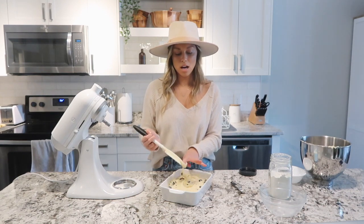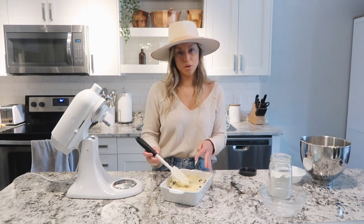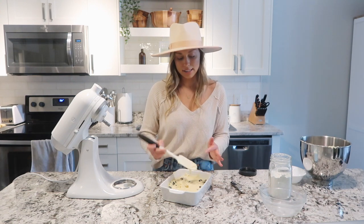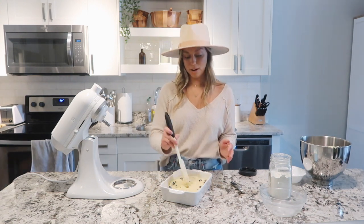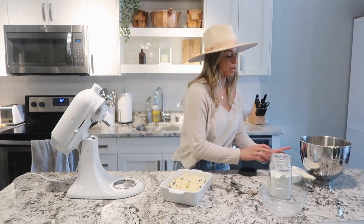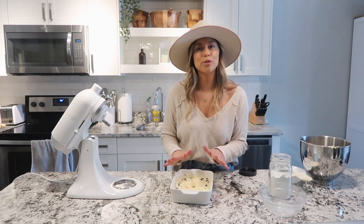So this one takes quite a bit longer, but it is so worth it. It is absolutely delicious. Perfect for a snack with coffee. I've had this with breakfast because it is a healthier option. It's so, so good. So I'm gonna go ahead and pop this in the oven for 50 minutes.